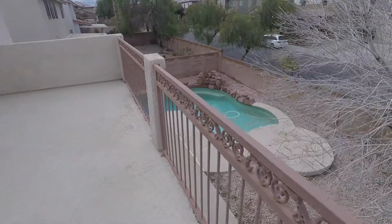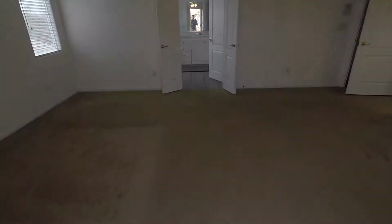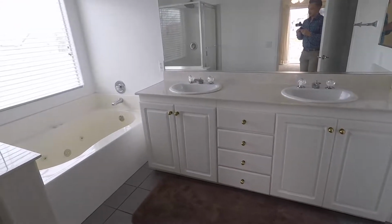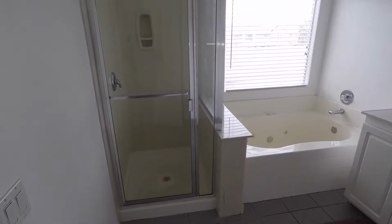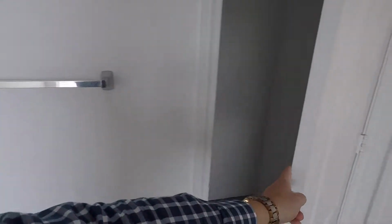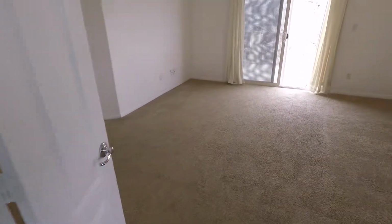So you have the pool. Pretty neat thing about this pool is it is solar heated. There's a pipe that runs up to the ceiling, up to the solar panels, and you can heat the pool that way so you don't have to waste electricity. It's green, it's cheap. So coming on into the master bath, dual vanity, separate tub shower. Toilet area. Let's turn the light on. Back on and around to the master. Really nice size room.